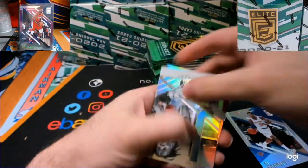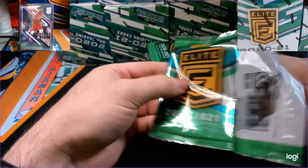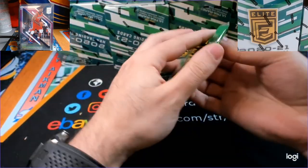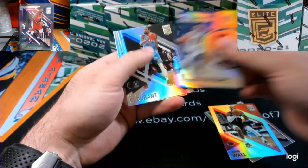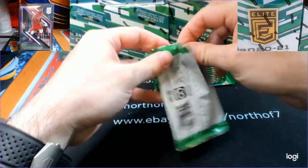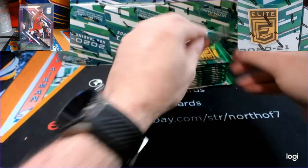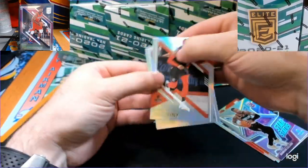RJ Barrett, Julius Randle, Spellbound, Ja Morant, Oladipo, and another Zion base. Jrue Holiday, Jokic. We have a Robert Woodard II, die cut out of 87. Harrison Barnes, Devonte' Graham. John Wall, Donovan Mitchell. We have a primary color, Steph Curry, Kevin Durant, Michael Porter Jr.